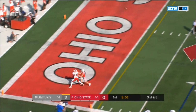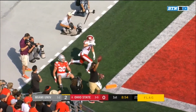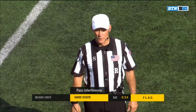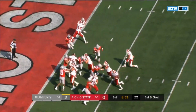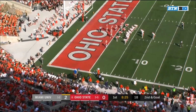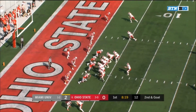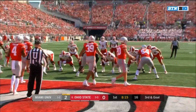Pressure coming. He lofts it up. Incomplete. There's a flag. Interference. Defense number 20. Foul occurred in the end zone. By rule, the ball will be placed at the 2-yard line. First down. And now the handoff. It's a big advantage for the Redhawks. They split him out, and Brett Gabbert all by himself lofts it up again for the same man.